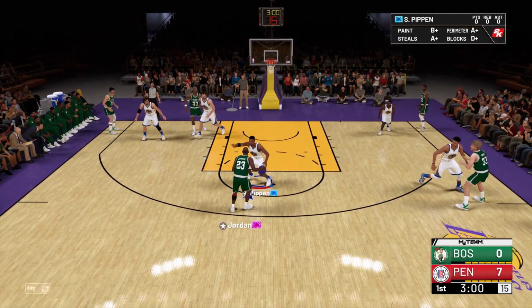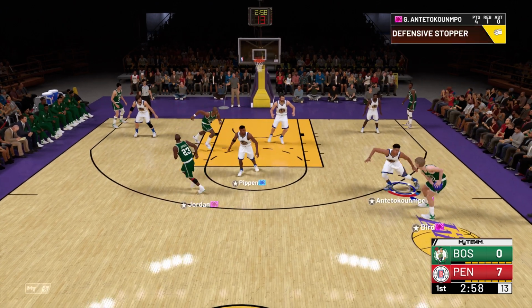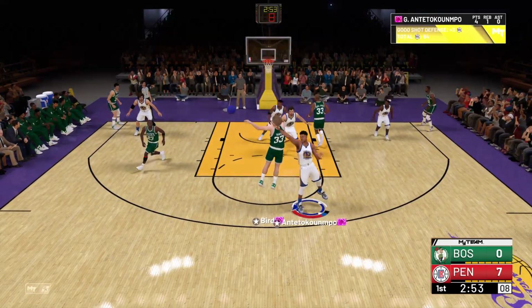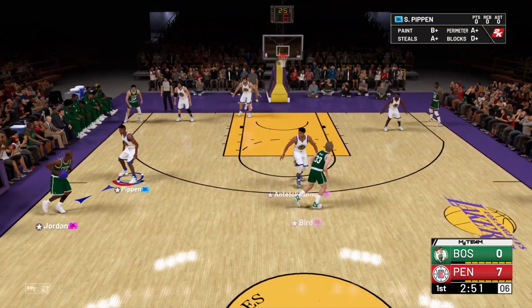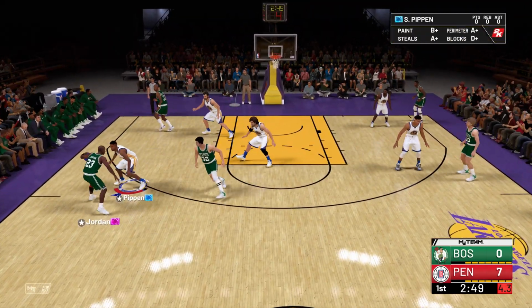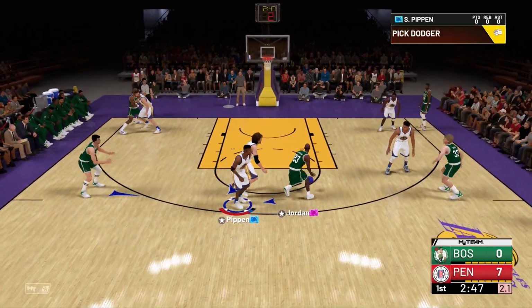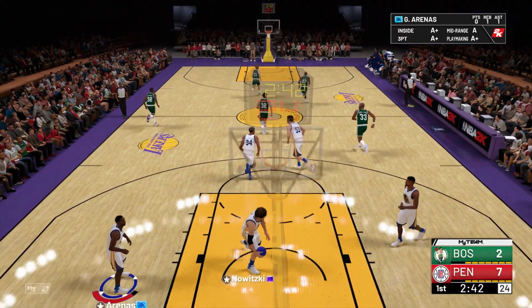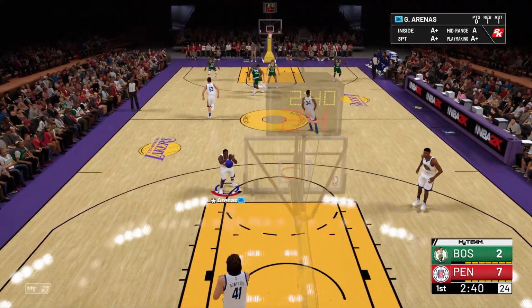Now here's Jordan. Pass to Bird. Over onto Antetokounmpo. Just 5 on the clock. Looking to end the run, and he knocks down the jumper. An effective score from the in-between area of the court. Jordan doing his thing.